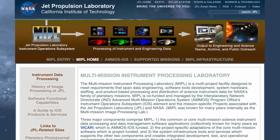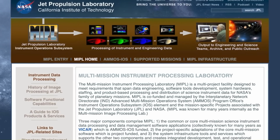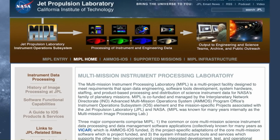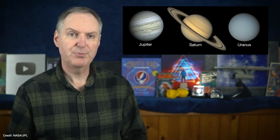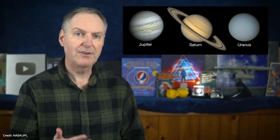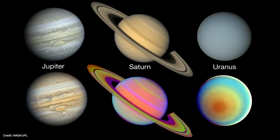Voyager's images were processed at JPL's Multi-Mission Image Processing Laboratory, or MIPL. Although they released natural, or at least close to natural, color images of Voyager's previous flybys of Jupiter, Saturn, and Uranus, they also distributed false color images as well. And guess which ones got published? Yeah, those funky colored images were everywhere. On TV, in magazines, even in black and white in the newspapers.